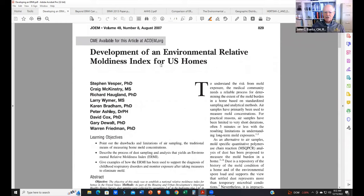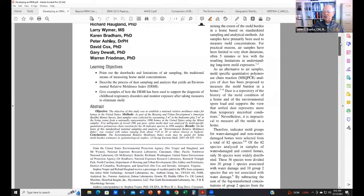Sure. So they had the patent. The patent for MSQPCR has been out for, I believe it's 22 years now. In fact, the patent has expired. They can't renew it anymore. And so it's become public domain at this point.